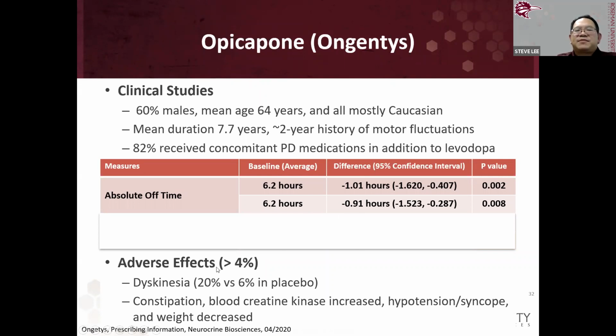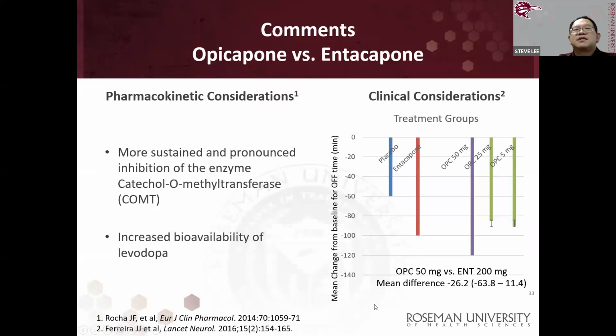And the adverse effects we see include dyskinesia as well as constipation, an increase in blood creatine kinase, hypertension, syncope, and other things. So how does this drug compare to entacapone? In pharmacokinetic studies, we see a more sustained and pronounced inhibition of the enzyme. And there's also an increase in bioavailability of levodopa, which is what we want. And then there's no head-to-head study, unfortunately.